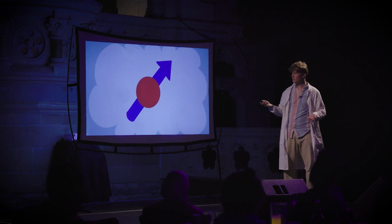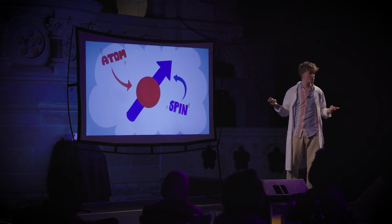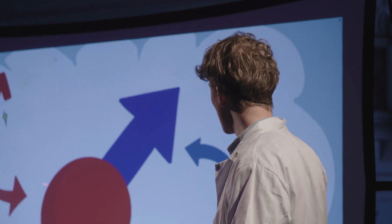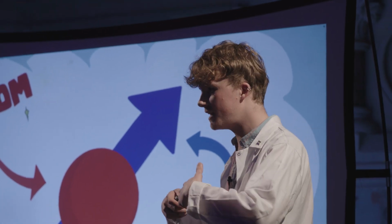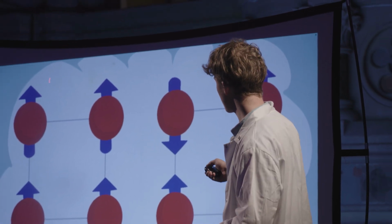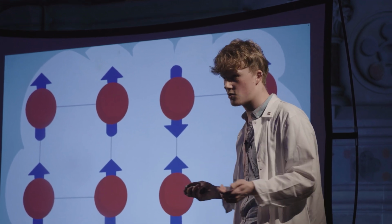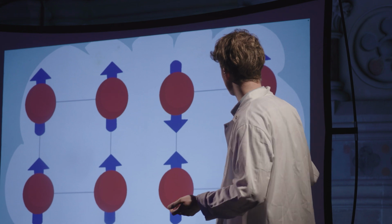So in a magnet, you have your atoms, and all of your atoms are going to have something we call a spin. Now, you can think of a spin as basically an arrow. And wherever this arrow points is the direction that the magnetic field wants to go. And so in traditional magnets that you'll all be used to, the spins all like to line up. So in this case, they're all pointing in the same direction. And in this case, they are opposing each other, but they're all still aligned with each other. And this is very favorable. They are very comfortable in this position.